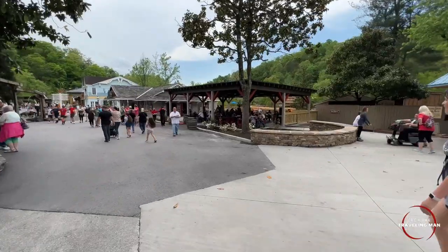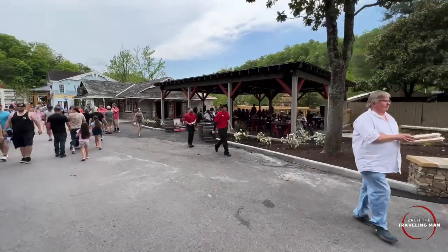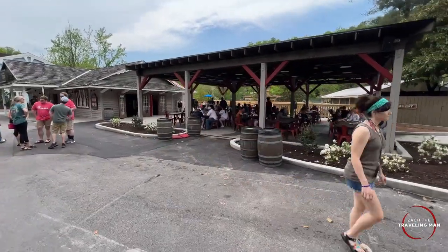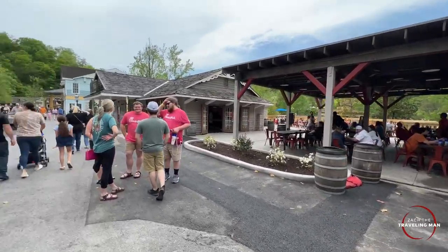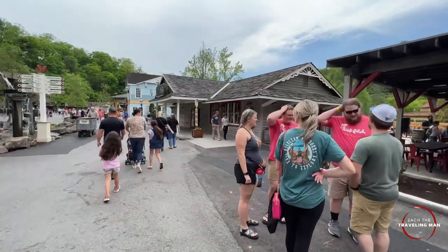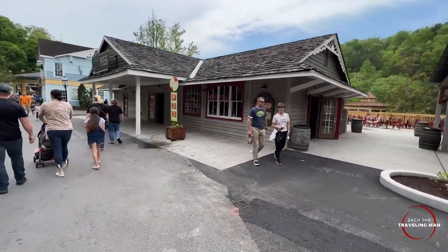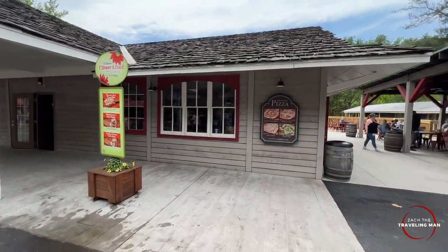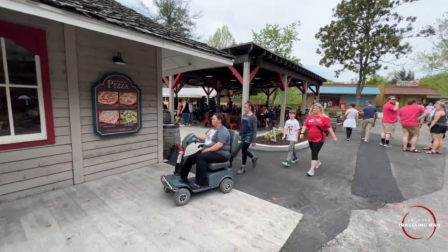Also new in the village this year, they've taken down a couple of the shops that were right here in this area to put up more seating area where folks can grab food, come out here, and have a seat and eat their food. They've also redone the Victorian pizza place that was here. It's now Iron Horse Pizza. I never really ate pizza there before, so I'm not sure how different it might be. But it's a different restaurant now, and they've added more seating area over here.